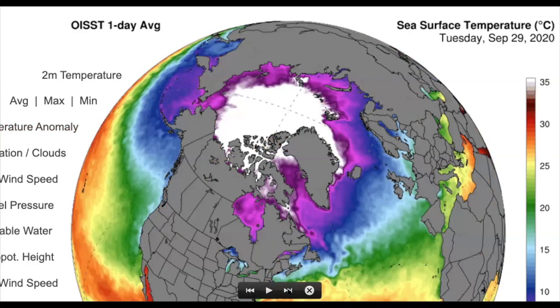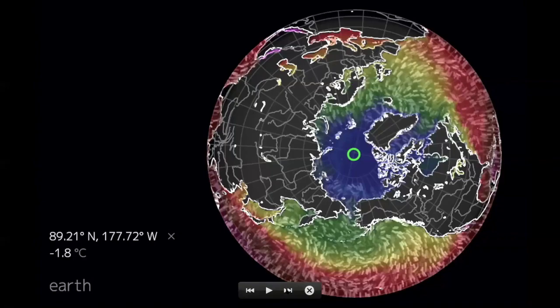Here we are, these are the sea surface temperatures. I can't actually see what that color means, but it's above zero, a little bit above freezing, I think, and around the ice edge. That's the sea surface. We'll get to that in a few minutes. And this is another thing I just got from Earth School: minus 1.8 degrees at the North Pole.